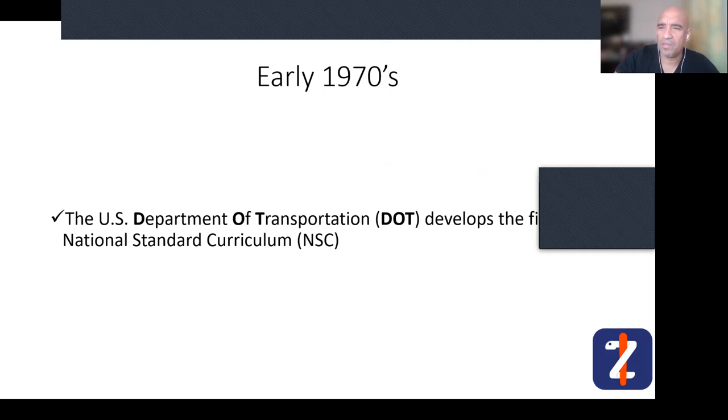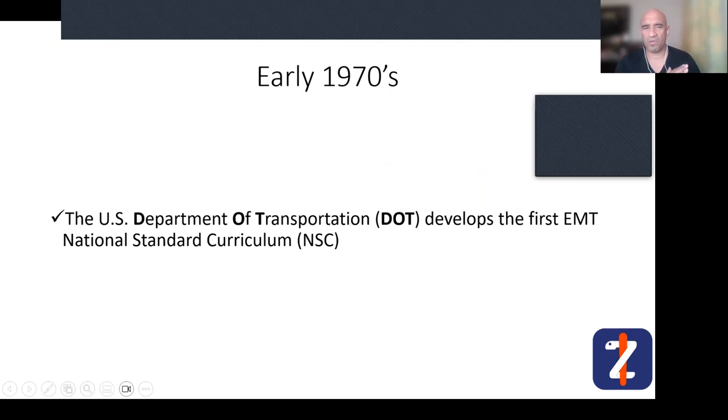Now, when we look into the 1970s, the United States Department of Transportation developed the first EMT National Standard Curriculum. Oh, wow. The Department of Transportation, don't you think about highways and stuff? Yeah, because most of the issues were happening on the highways, so it was a big concern. They brought it to the higher-ups in this country, and they said, work on it, let's get it done. And they brought the first emergency medical technician national standard curriculum. This was the foundation, during the early 70s, of building the system that we have today.